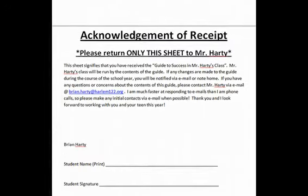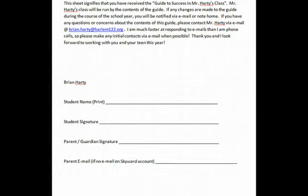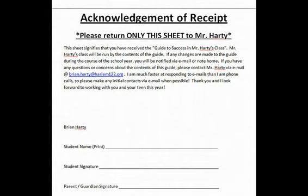Okay. And then in the back, again, this is the only sheet I want. I do not want the whole packet back. I want you to keep it, parent to keep it, don't care. There's a way to get hold of me via email. I need signatures here. I would really like parent emails if they don't have a Skyward account, because I like to make contacts that way. I don't do a lot with the phone. And that's about it as far as this goes.